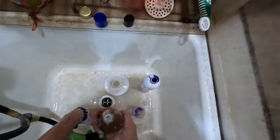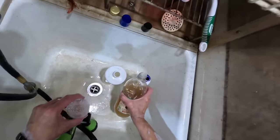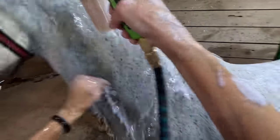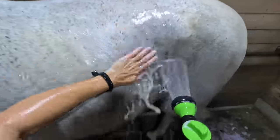I'm gonna put some cider vinegar in and rinse him with the cider vinegar. And this will help with any itchies, right? It helps with itchies and does a nice job like a conditioner for them. We still have some pretty deep yellow marks, huh, bub? We're still fighting the yellows. You're almost done, honey. This isn't a long bath. It's a short bath.